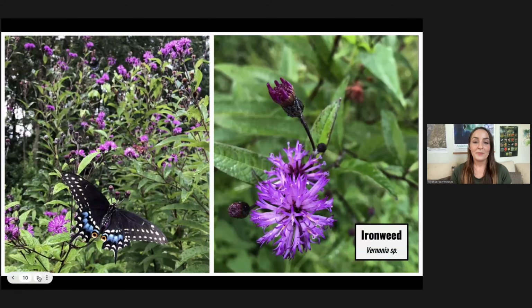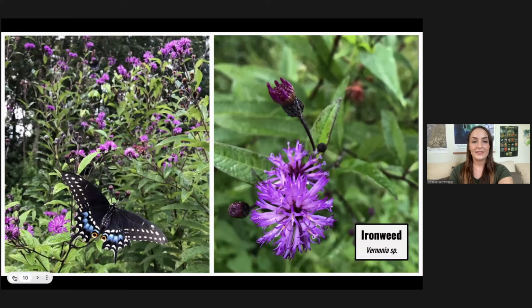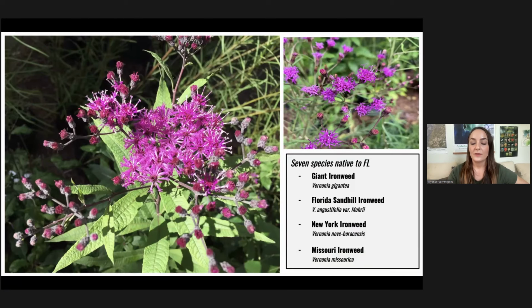As all of them are, it's a composite bloom, and there are a variety of species in Florida, 7 to be specific, and several of them are common in the horticultural industry. So giant ironweed, Vernonia gigantea, Florida sandhill ironweed, Vernonia angustifolia var. mohrii. New York ironweed is one of my favorites because it's just so showy. The one that you see in both of these photos here is New York ironweed, Vernonia noveboracensis. And then Missouri ironweed is also pretty available in the nursery trade and very lovely.